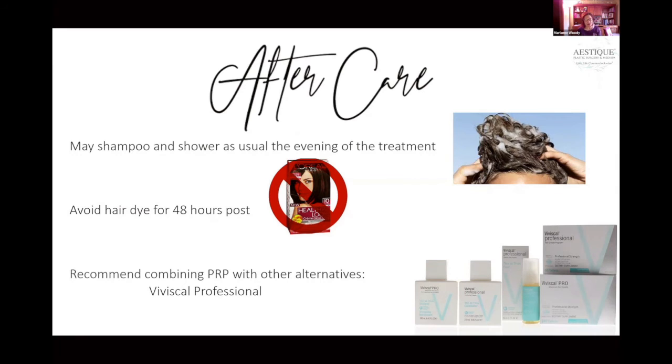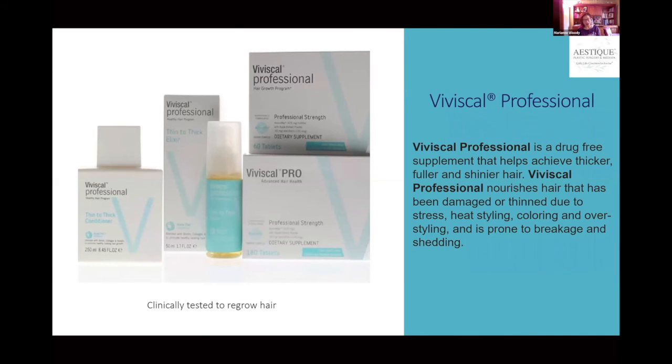And this is the nutraceutical that I wanted to talk to you about called Viviscal. I think of these supplements, like Viviscal, to be the fertilizer to help the grass grow. There is a professional line that we have here at Aestique, and I do recommend it. It nourishes the hair and helps protect it from the inside with the oral supplement. And then it has a shampoo, conditioner, and elixir to really help the hair on the outside so it's not damaged.